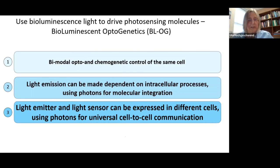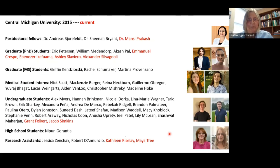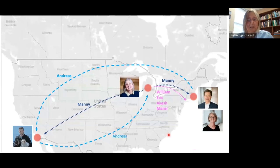And of course, none of this would be possible without the people. These are the people from my lab who actually make it all happen in the trenches. And I feel privileged to be able to coach this talented group of people. I'm also lucky that I'm not coaching alone.